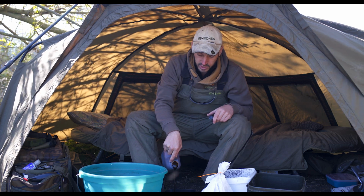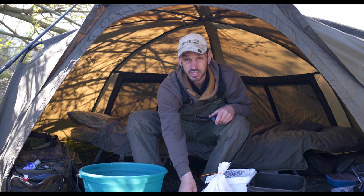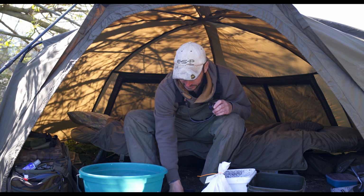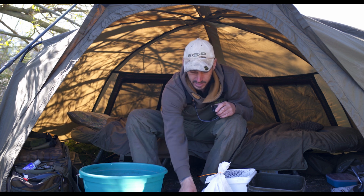And this is important. You don't want to add the liquids direct into the ground bait because it's not going to disperse as well, and you're going to get clumpy bits. This is going to be nice and level throughout the ground bait. So there you go. Just mix it with my hand. Put a little bit more in.